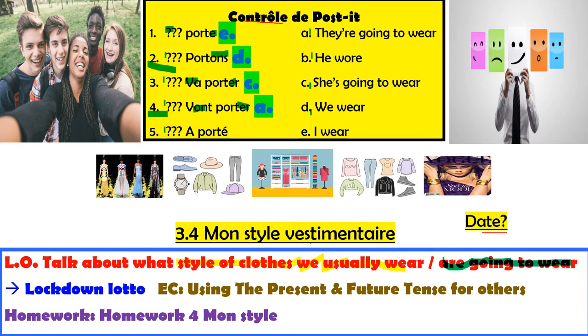Numéro 5, on ne va pas faire aujourd'hui, but we've done it before. You know this rule so well. À porter, à is from avoir, so we have the have. E with an accent puts it in the past for an ER verb, so it is be, he, wore. Voilà, right guys. You should be getting all five of those. I'm sure you've done well. We're going to do a bit more revision on this now.